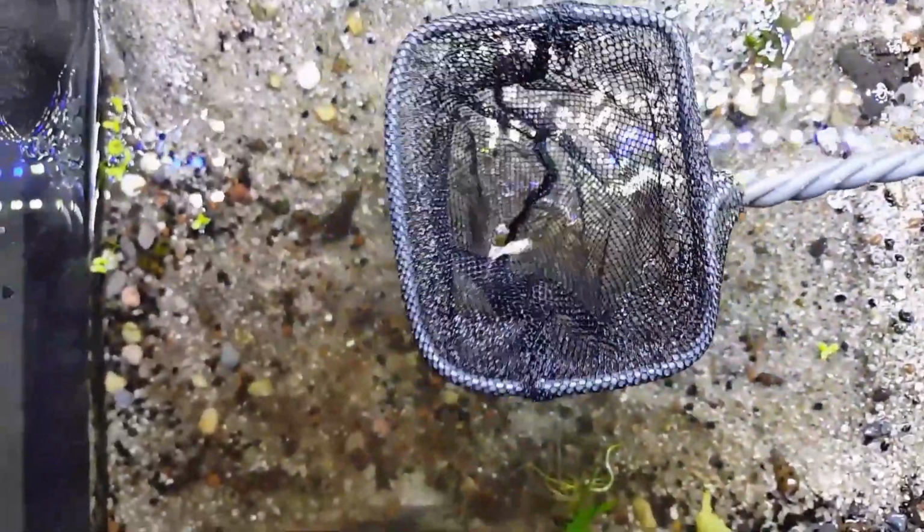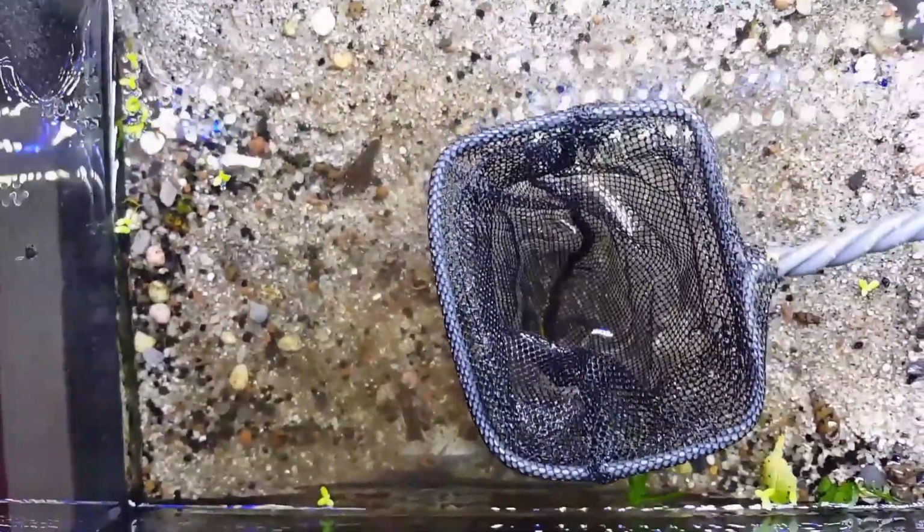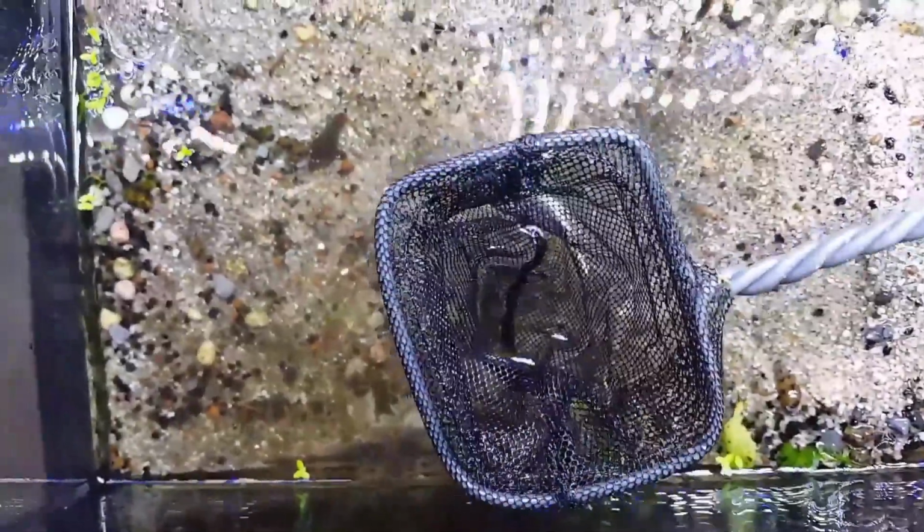So some people don't like black rose shrimp because they can throw out pretty much anything. But look, I found two more yesterday. Really bright yellow shrimp.